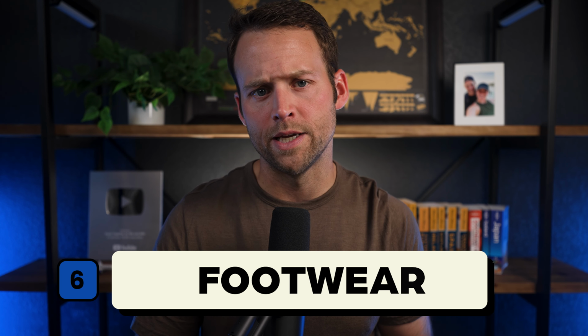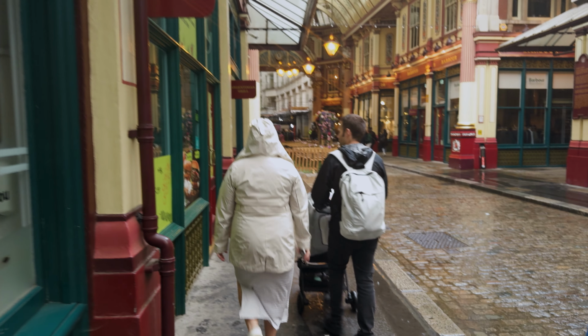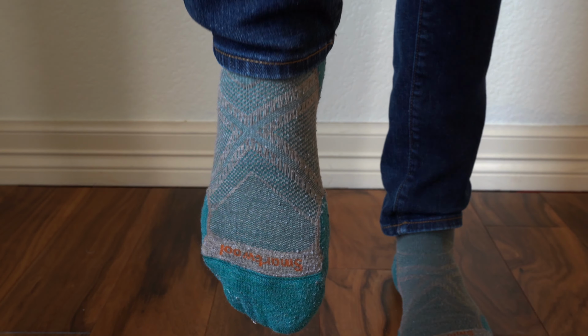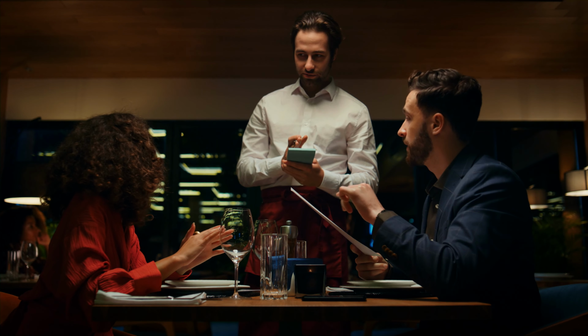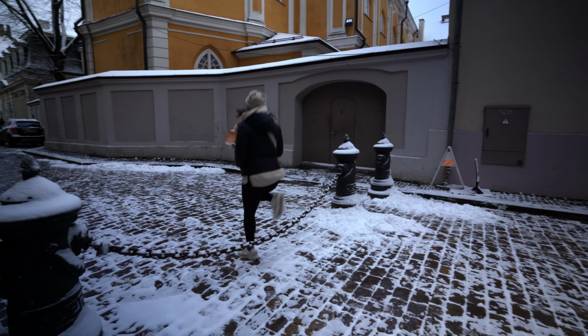Really important topic is your footwear. First of all, socks. Just skip the cheap socks. Especially if you'll be doing a lot of walking, I would recommend you invest in some higher quality socks. I really like Merino for socks as well because they hold up. The shoes that you choose to bring, of course, are going to vary highly depending on where you're going, also the activities that you plan for your trip and how casual or fancy your obligations are. My tip is to opt for versatility in your footwear.